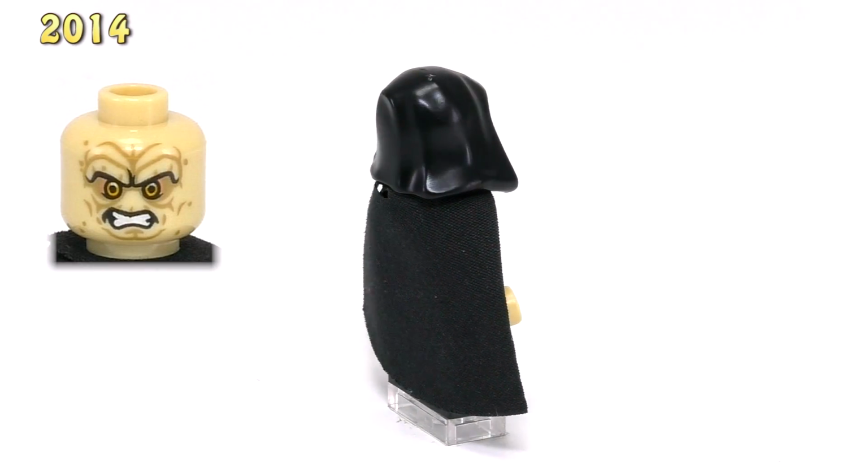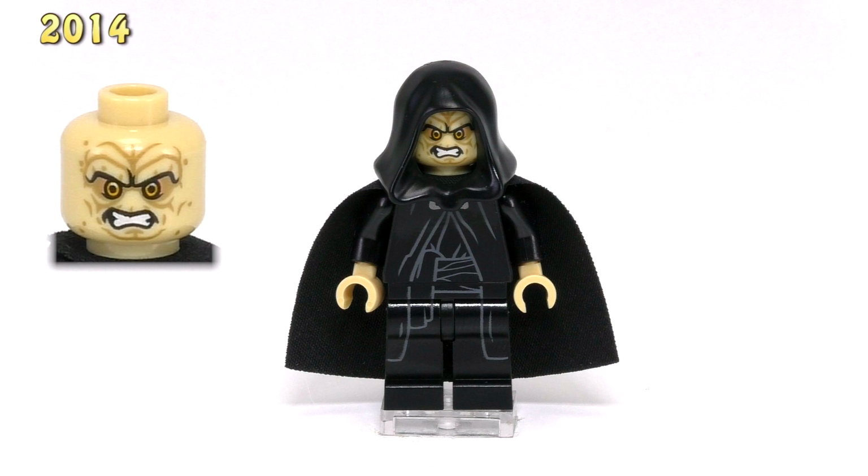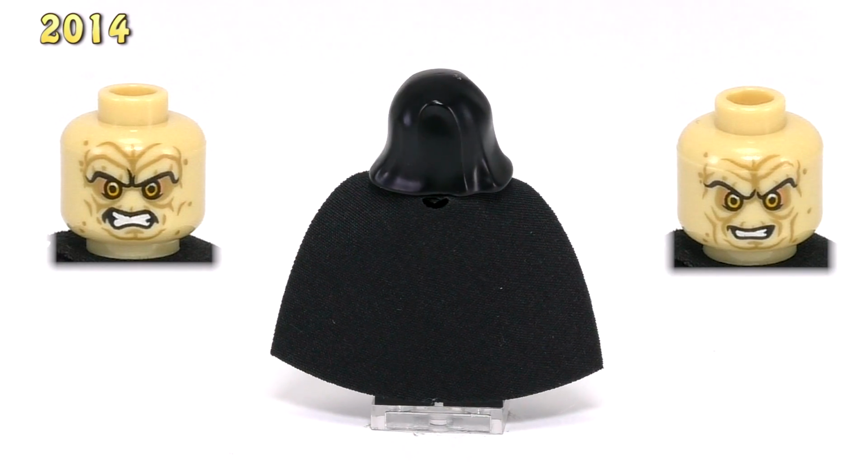He's got 2 expressions. One is this very angry face, which is shared with the very last Palpatine that you're gonna see in a second, but his alternate expression is this evil grin here, and that's actually what makes him a unique fig. He's around 12 bucks boxed and a really good looking fig.